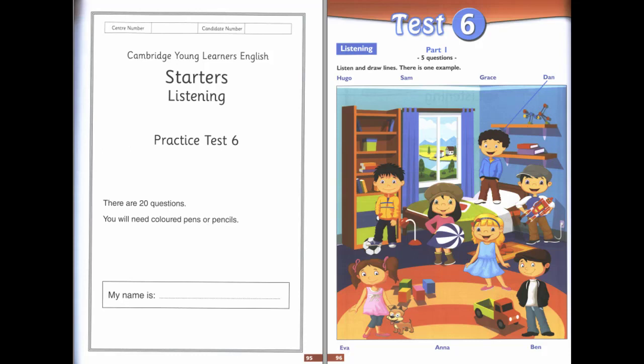3. Who's that boy? He's holding a robot. Is he wearing a hat? Yes. He's wearing a grey hat. His name's Hugo. Hugo likes robots and cars. 4. Who's the boy in the yellow jacket? That's Sam. His foot's on a ball. Does Sam like football? Yes, football is his favourite hobby.